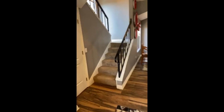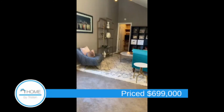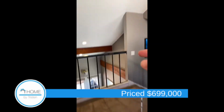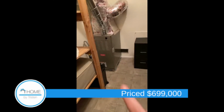She has a lot of storage. So storage here, big closet. And it would be very, very easy to use this area either as what she uses it for, which is an office space, or because it has a window, it would not be expensive to take out this railing and add drywall through here and make this a third bedroom. Many people have done that in this community. There's a great big storage closet and a brand new HVAC unit here for heating.